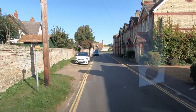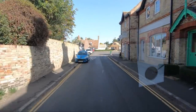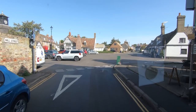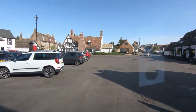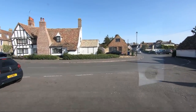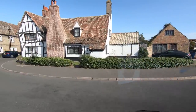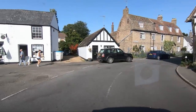Which way are we going at the end? So we're going left, I would imagine it's left. Yeah. There's a car coming out there. Right, we're out. We've got this to negotiate. So this was quite interesting, wasn't it, before? Because here you have got people can park on the road.